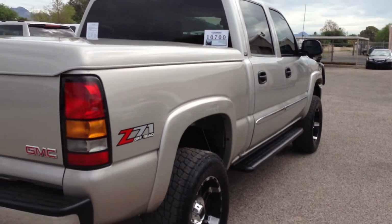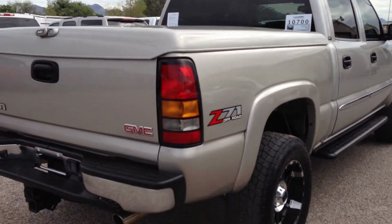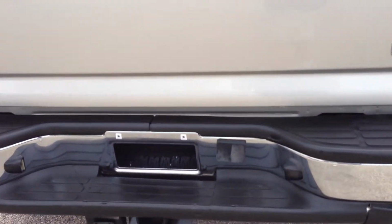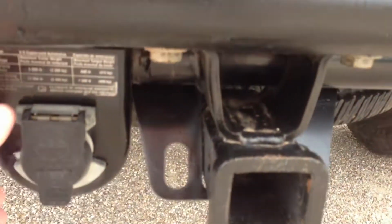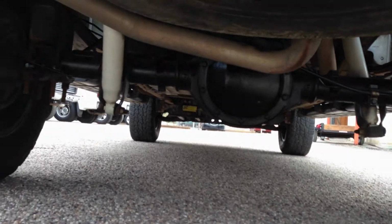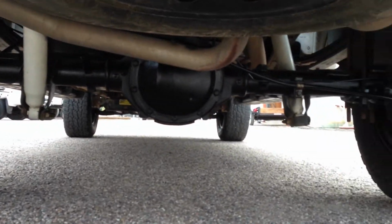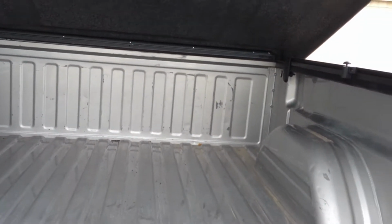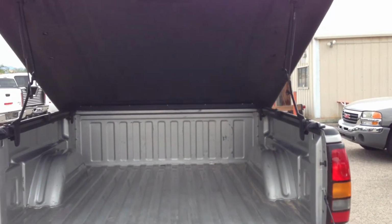Got a real nice hard tonneau cover. Got the little dual exhaust there. It's got what looks like, and it is, a brand new spare tow package. There you go. If I can get this thing up. And that's what that would look like.